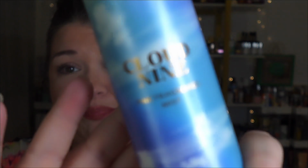The last one I did see, which I really had to stop and think about because it had been a while since I smelled this scent. I had to dig through my spring collection to find this Cloud 9. Scent notes on Cloud 9 are Lavender Breeze, Morning Dewdrops, and Cozy Amber.